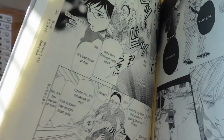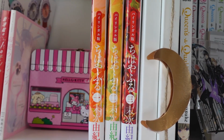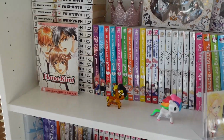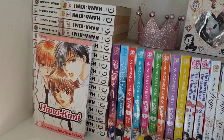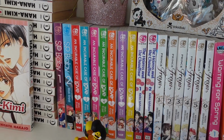So I think they're for Japanese people who want to learn English and not the other way around. But it's the only print Chihayafuru manga you can get with English in it, so I have these. The next shelf really hasn't changed that much. I have Hanakimi, which is one of my favorites from high school. Maki and Joji, I have SP Baby, Incredible Case of Love.